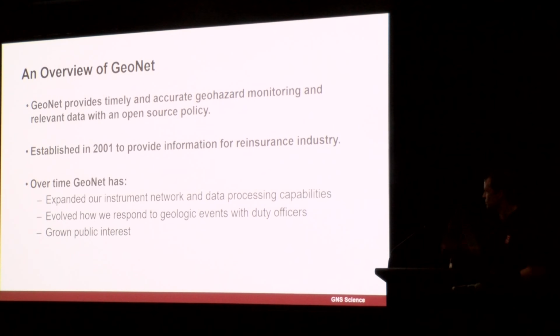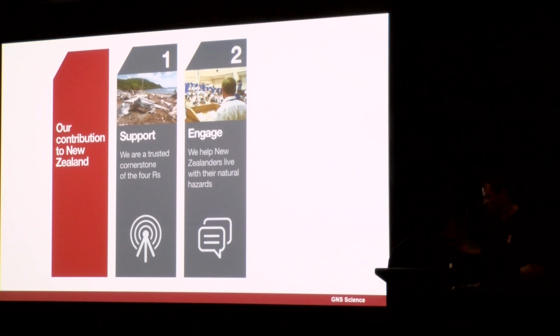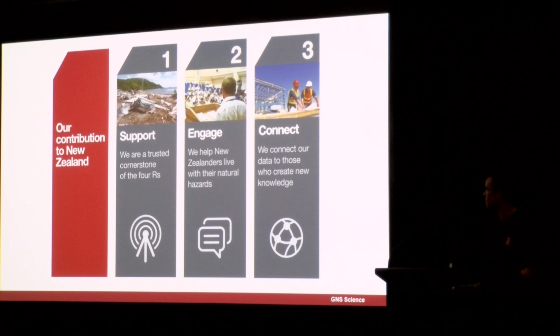It was established in 2001 to provide information for EQC and their reinsurance purposes. Over time we've made ourselves heaps bigger, and now a lot of people know who GeoNet is when they ask. People trust us, which is cool. We've been investing a lot in our PIM team, and they go around and engage with schools and people to understand how everything works.